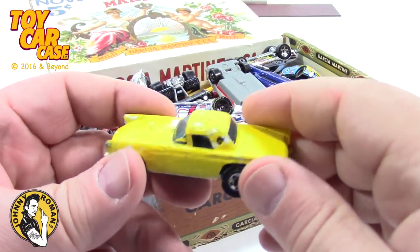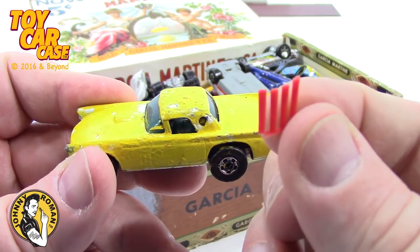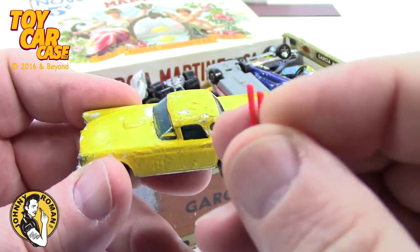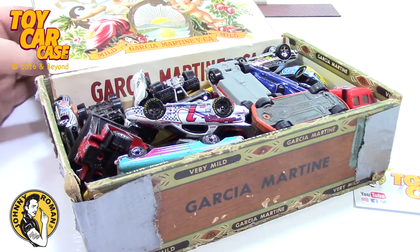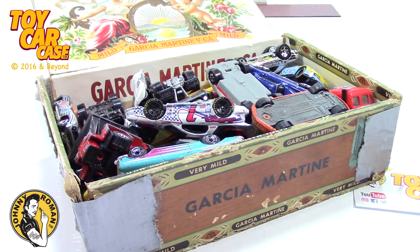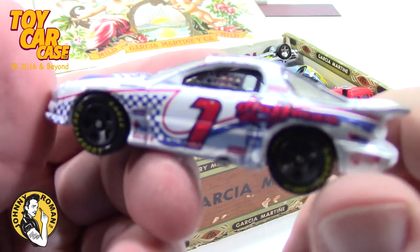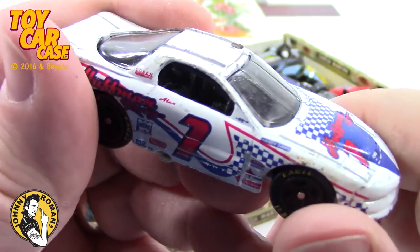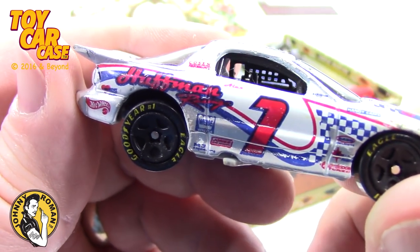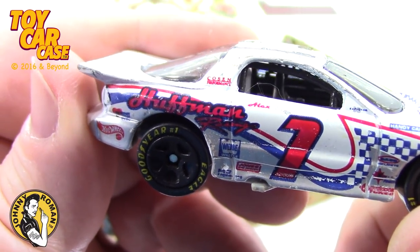Remember this car from last video? I got the piece out. It's some exhaust pipes. Very cool. I'm gonna use that car to prop up that lid just so it doesn't put any tension on it. Oh, look at all these cool cars. Man, oh man, a whole cigar box full of cars. Totally fun. Look at this Goodyear Eagle on there.